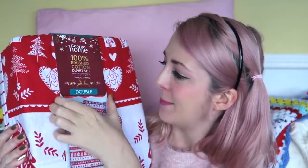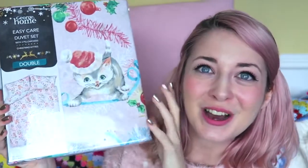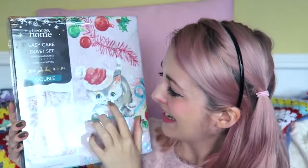I got this very Christmassy bedding. Could it be any more Christmassy? Yeah, it's George Home. Let's take that off so I'll properly show it. So that's what it's like. I thought that would look really cute in the background of videos as well. But then, this bedding. Look how cute, little Christmas kitties.